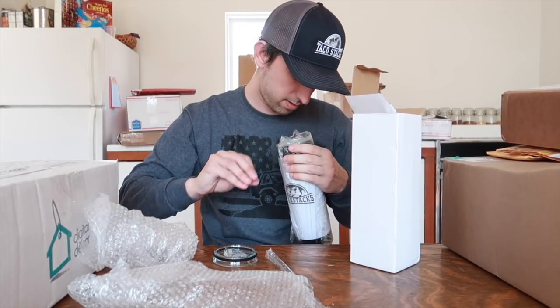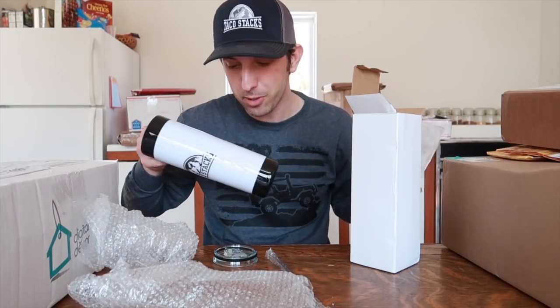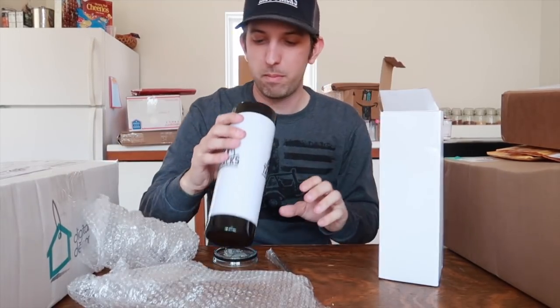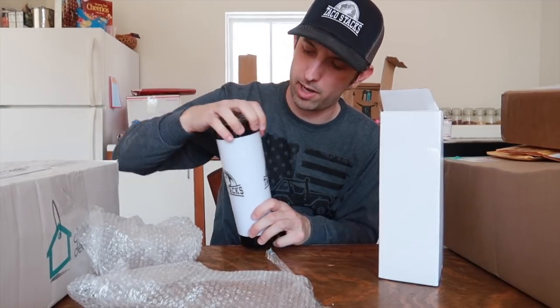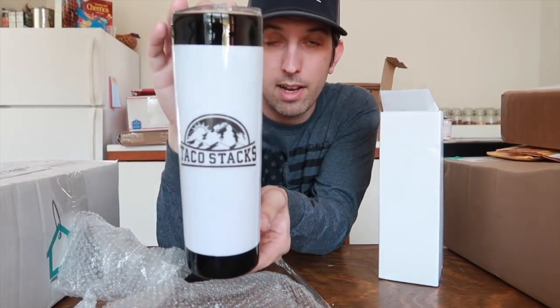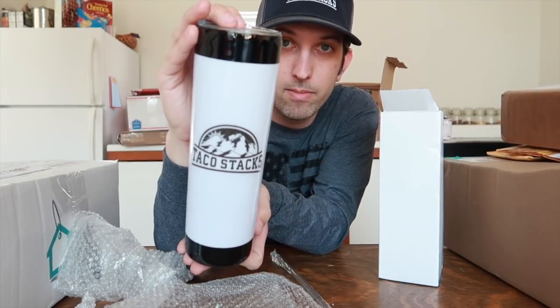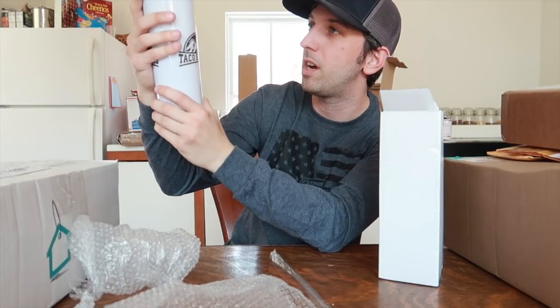Oh, it's one of those. Oh, it says hand wash only. I think that's funny just because I don't have a dishwasher, so I guess that's the only option I have. Very, very cool. Very well-made tumbler as well. This will come in really handy during the summer months. Nice taco stack, double-sided tumbler. Great, perfect. It's going to be absolutely a blessing to have this during flea market season.